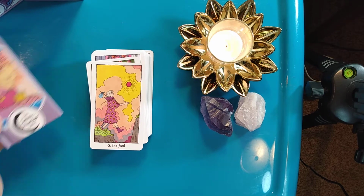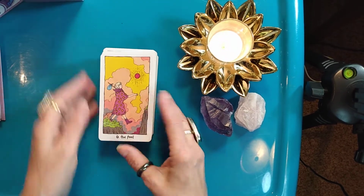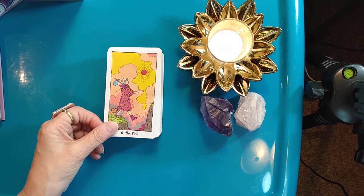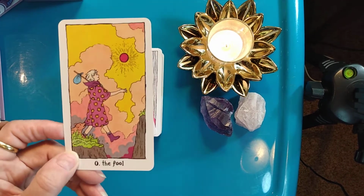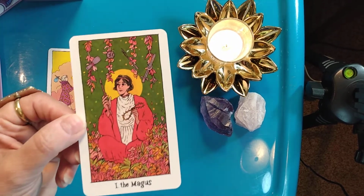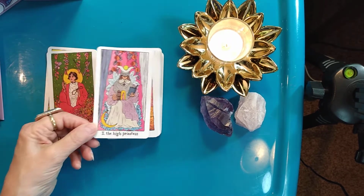And now we'll get to the cards. All right, so I'll go in order, beginning with the major arcana and then wands, cups, swords, and pentacles. Okay, so here's the Fool. I really find the colors beautiful on these cards. The Magus, or the Magician.